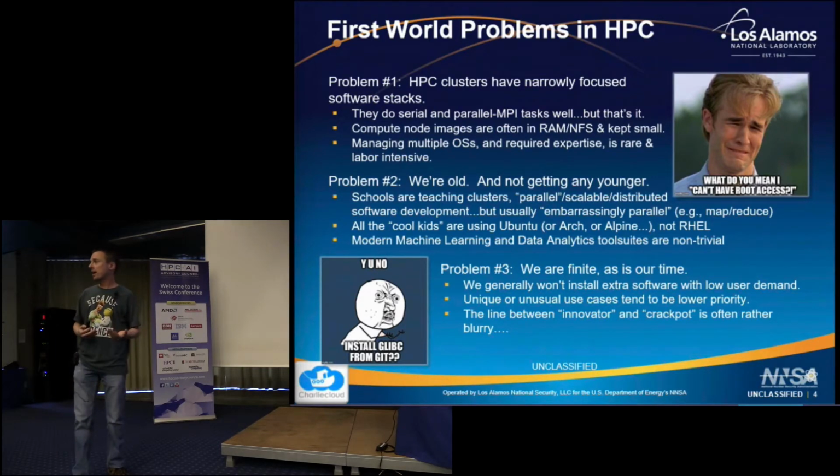And they don't understand why we can't give them root access. I mean, shouldn't everybody have root? I mean, it's a free country, right?